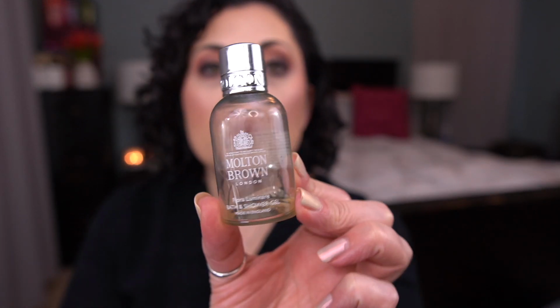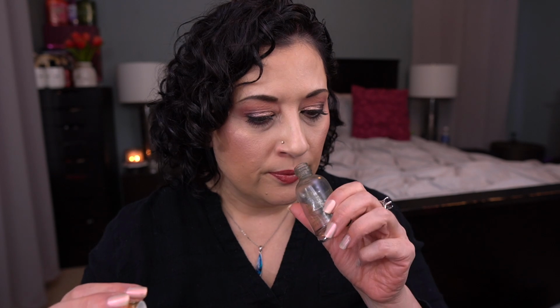These are shower gels from Molten Brown. The first one I have is Flora Luminari. This one was really nice. It's a light floral, not super powdery or anything. Smelled really lovely. And then the second one was my favorite out of the two, which is Jasmine and Sun Rose. This one was so good. Oh my gosh, it's so good.